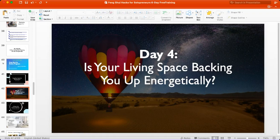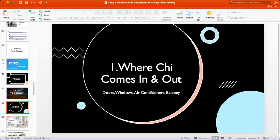All right, so we will see that from several perspectives. The first perspective is to check the mouth of the chi. So we will investigate where the chi comes in and comes out. So tell me, in your living space, how does the chi go in and go out? They are either coming through the doors, or the windows, or the balcony, and our air conditioners, which is something that most people would ignore when not careful.